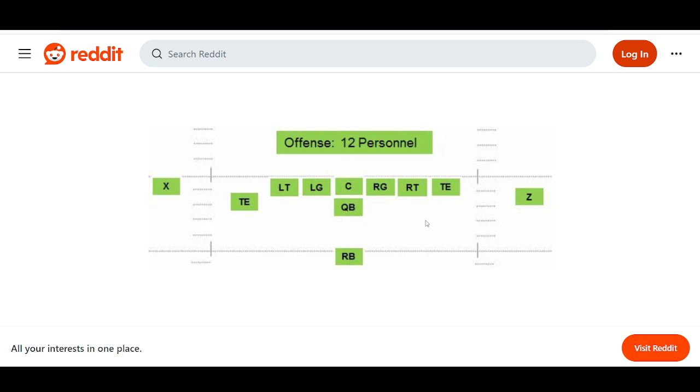I say all of this because NFL teams are starting to transition back into 12 personnel. This is why, even though the Chicago Bears already had a starting tight end in Cole Kmet, they went out and drafted Colston Loveland. It's because they want to live in this 12 personnel, and the Denver Broncos also want to live in this 12 personnel to make it harder for the defense to match up against them. In order to do that, you need an athletic pass-catching tight end who can play off of the line of scrimmage.